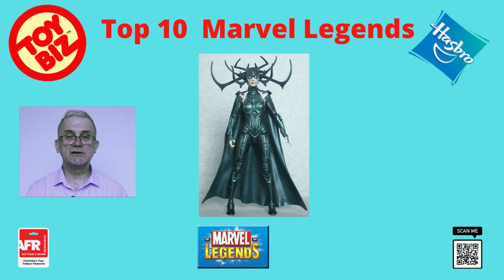Cate Blanchett is realised in all her campy, evil goodness in this figure, which comes with alternate heads and hands to recreate different scenes from the movie. The figure came in a 2-pack with Skurge, celebrating the Thor Ragnarok MCU movie.